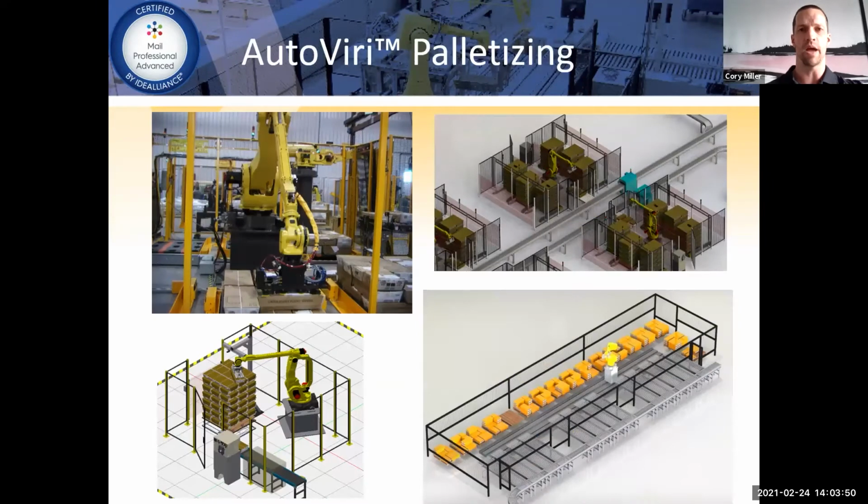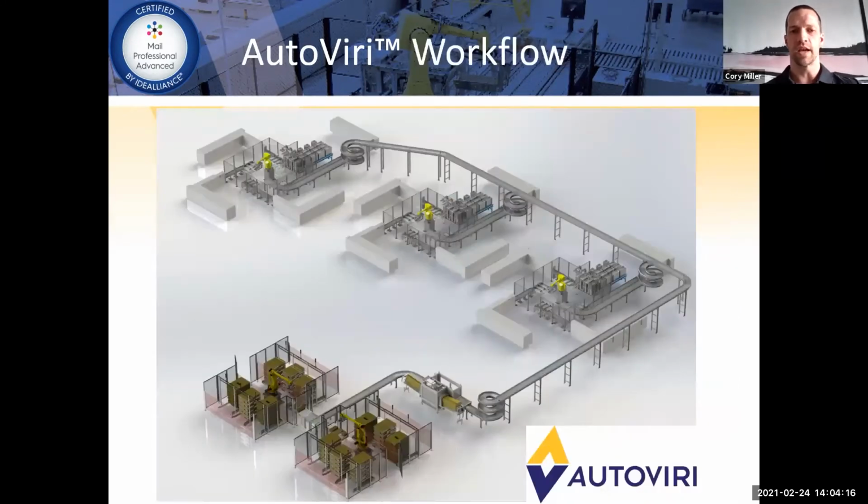Next, we have the palletizer, which allows mail operations to palletize all finished letter-size USPS mail trays. Eliminating labor, reducing injury-related costs, and increasing throughput are the most obvious financial benefits of the palletizer. It too protects you from costly and avoidable USPS mailer scorecard penalties. This is kind of what a full-service AutoVery operation looks like, fully automated and using our software.